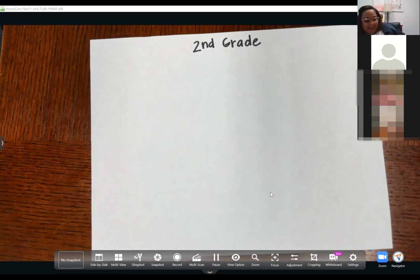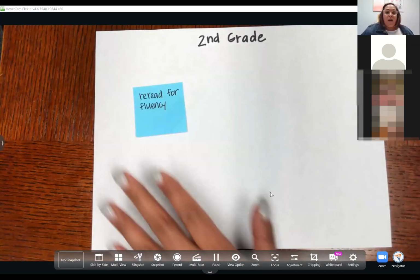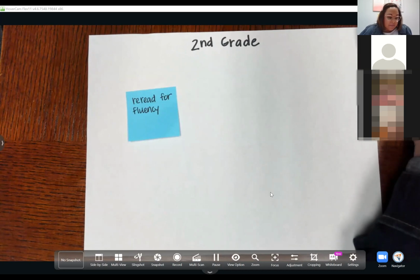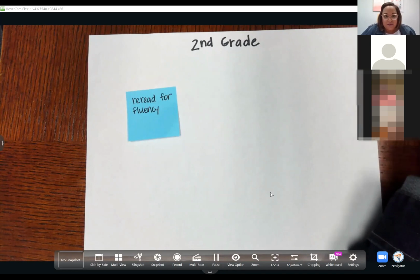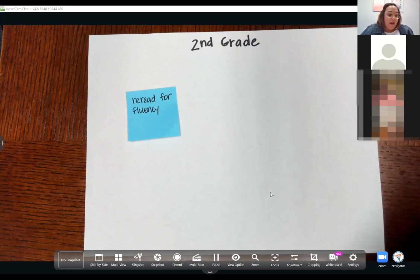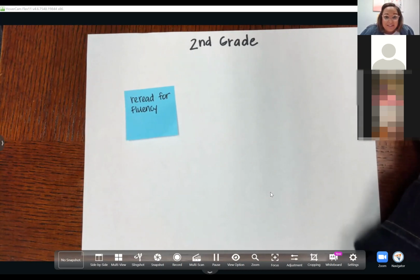All right, second grade. In second grade, you're going to want to reread books with your child and reread for fluency. I'll explain what that means. It means kids are reading the way the character would sound. If the character is scared, the child is phrasing the sentence and reading it like they're scared. Fluency also means they have an appropriate rate, so they're not reading word for word. You'll just practice. You'll say, let's read this paragraph again, and let's read it like the character would say it.